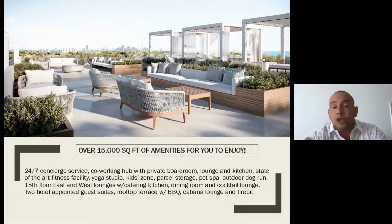Especially with this rooftop patio that we can see here. This is going to be on the 15th floor, and it has majestic views of the skyline, okay? Toronto skyline. The lounges are going to have catering kitchens, dining rooms, cocktail lounge, and 2 hotel-appointed guest suites.